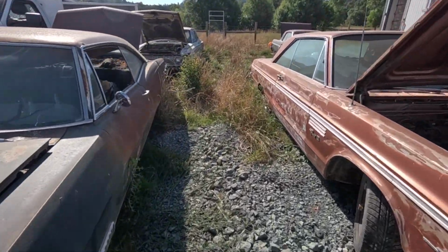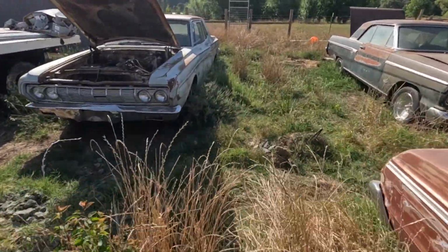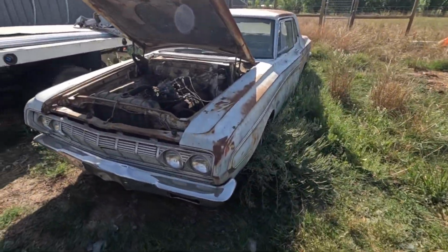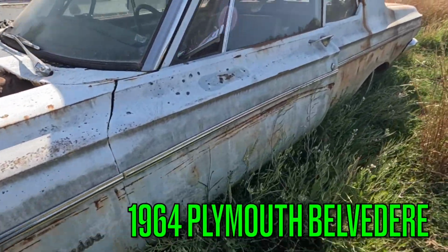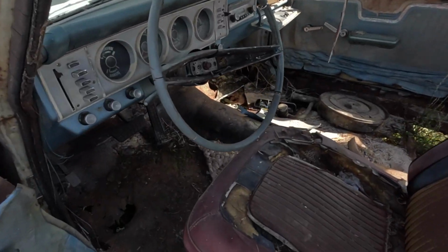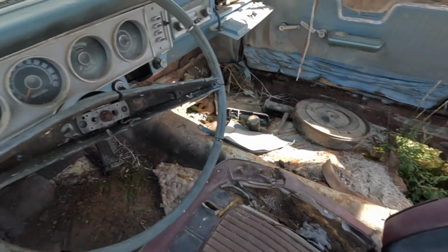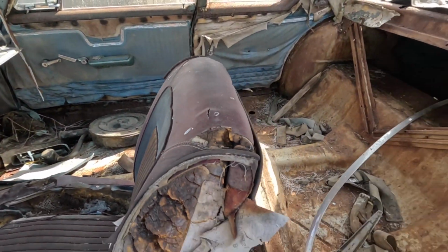So we're gonna go from the very bad to the pretty good to the not as good. So this one here is a 64 Belvedere. It's got pretty rotted floor. It's not very good. Keys in the ignition. That's nice.